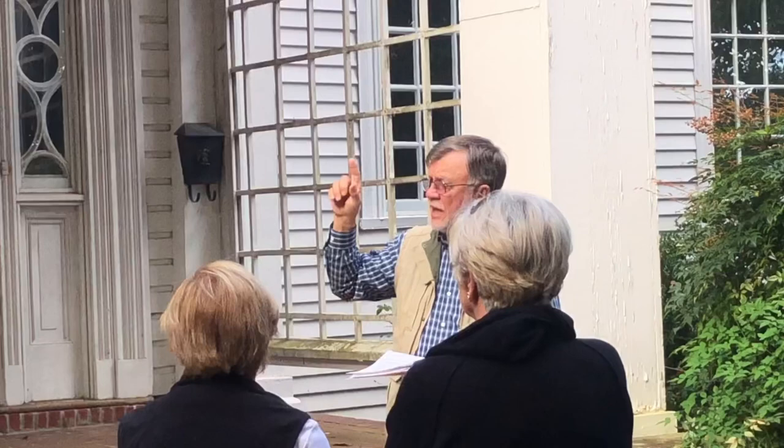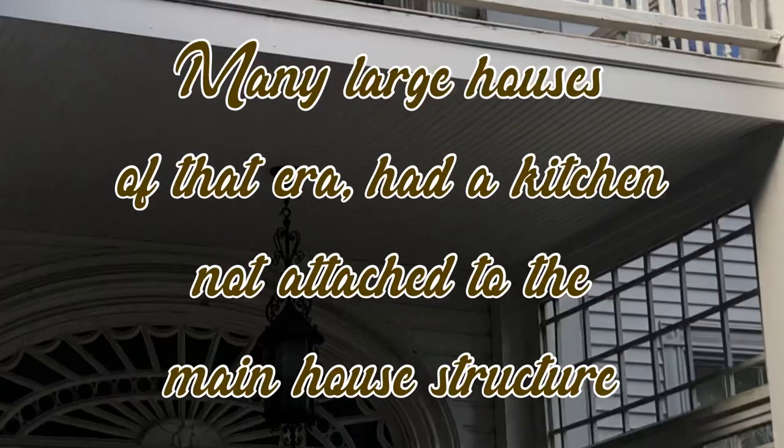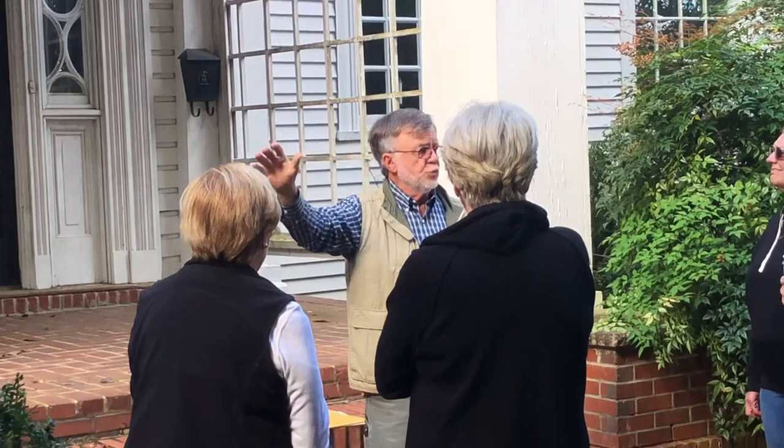As we go around, I'm going to show you that the outside part of that wing was the outside kitchen, and you'll see where they connected it later. So that was the outdoor kitchen. This is one of the few houses I know of around here that has an original kitchen. When they joined the house and the kitchen, they closed in the breezeway, and that became a modern kitchen later for people living there.